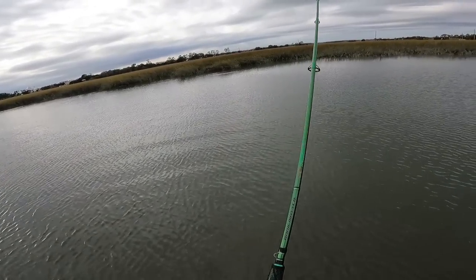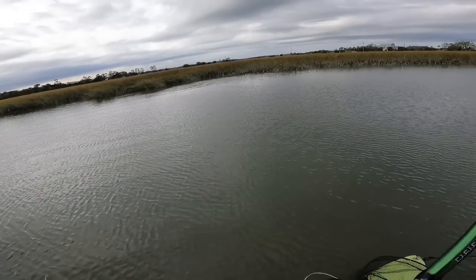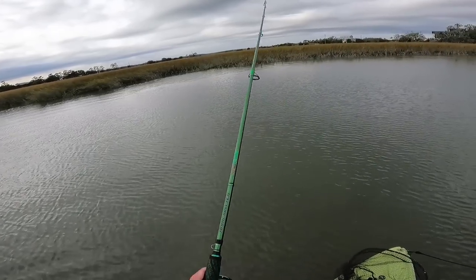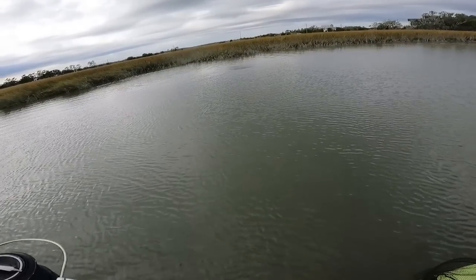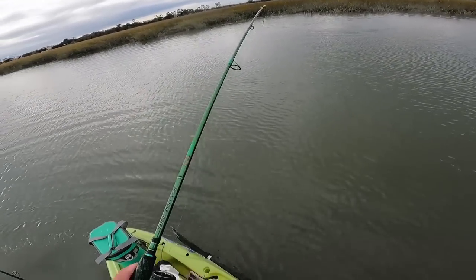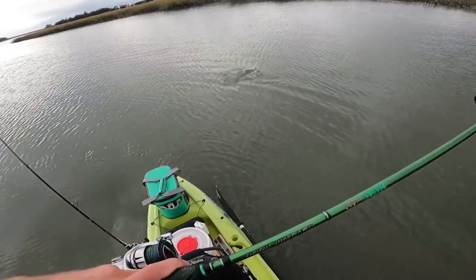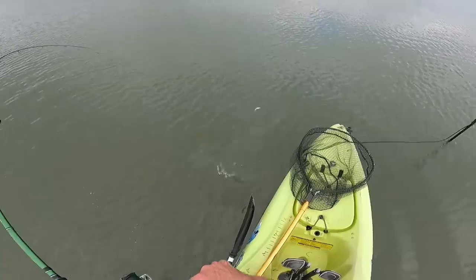Oh my god, we just got one. What? That was the quickest bite from a redfish I've ever had. It hit the water and must have just gone right in his mouth. That was insane. Whoa, this guy's ripping.